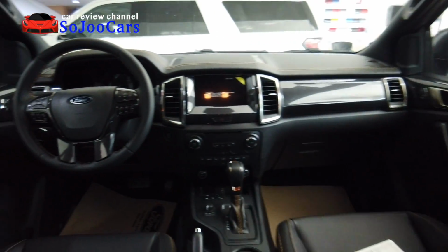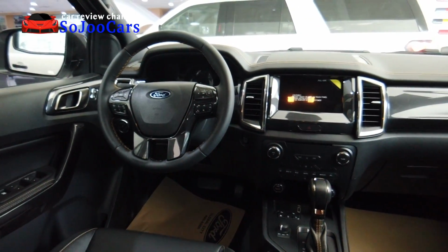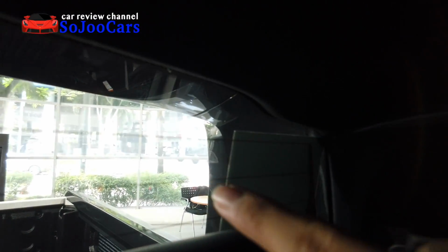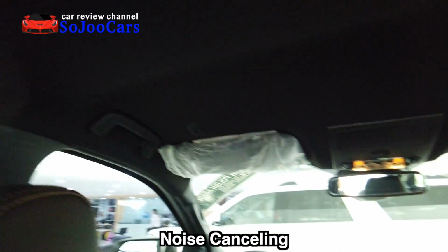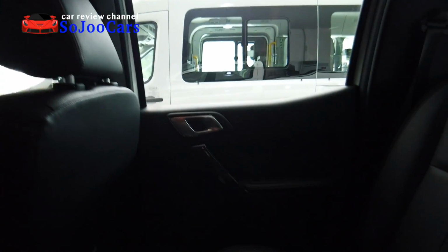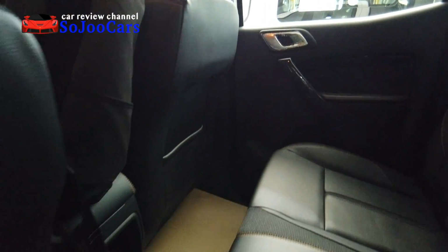It's good. Let me try to sit in the middle. So this is how it looks like from the second row. Amazing. And you have your defogger here and some hooks here and another one of those vents. Wow. Alright, the headrests are soft and in good leather. Let's try to fold this bench.